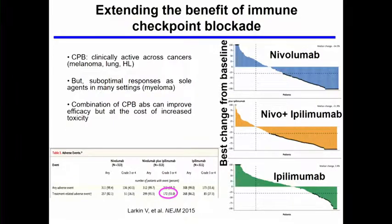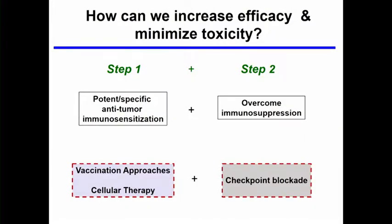Now, one approach is to combine the antibodies, but in the example shown here, these are figures taken from a study published last year where more than 900 melanoma patients were treated with a combination of anti-PD-1 and anti-CTLA-4 blocking antibody. As you can see from the yellow waterfall plot, there are more responses compared to either single agent alone, but it was at the cost of increasing toxicity, where 55% of patients had grade 3/4 toxicities. And so I think the question we have to ask is, how can we increase efficacy while minimizing toxicity?